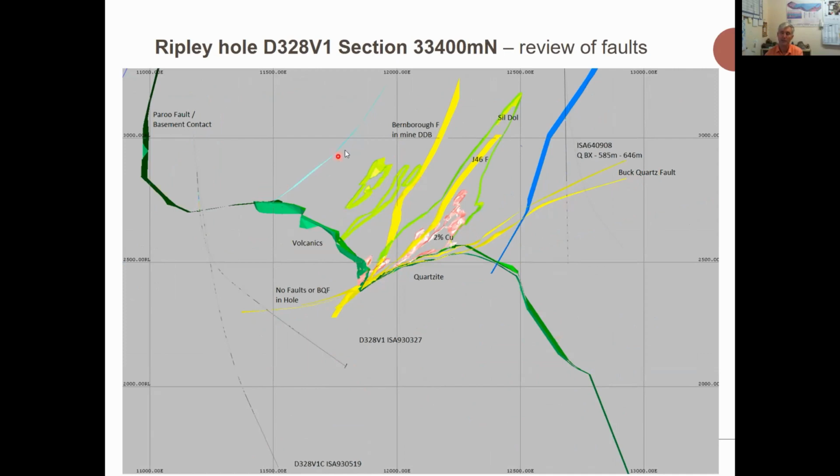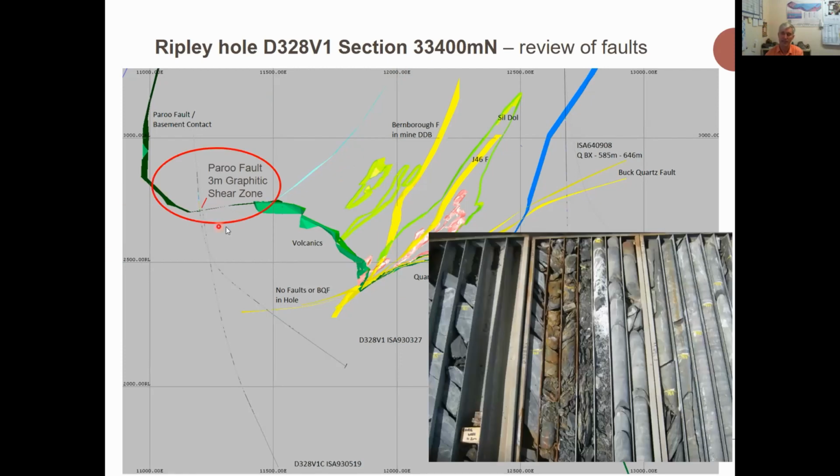And I have the Spears hanging wall fault or stratigraphic contact, which is the hanging wall to the Urquharts, and then I have the footwall native B in dark blue. And so we had the core laid out, and where it passed through the Paroo fault, we had vesicular basalt on the right-hand side of the photo, with 3 metres of foliated, folded graphitic schist.